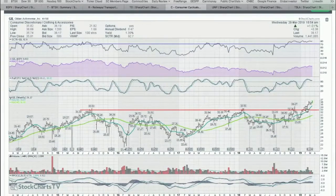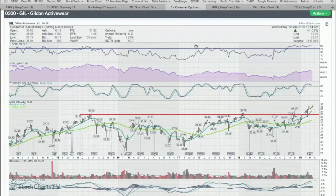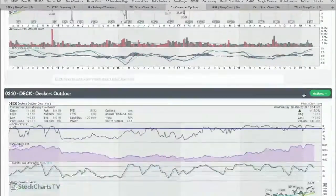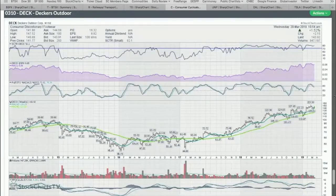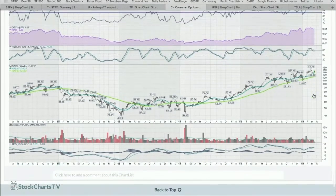Gildan Activewear, this is a 4-year base. They're the t-shirt company. Trying to push to the upside, probably a pretty defensive stock. What's the dividend? 1.3. Decker's Outdoor, beautiful uptrend here. Lots of kind of choppy consolidation, so I don't get the feeling this one's got a lot of momentum left, but things to watch.